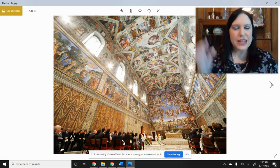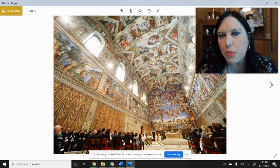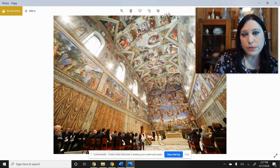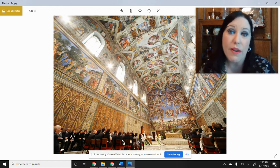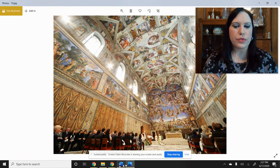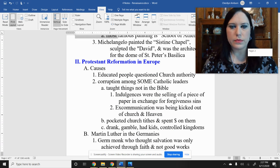The Last Judgment. One of the things that you need to know, Michelangelo painted the ceiling right here before something called the Reformation. If you look at your notes, look.